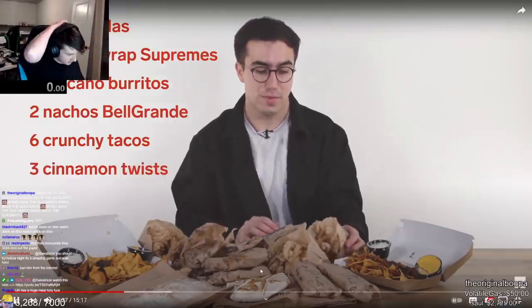6 beef tacos and 3 portions of cinnamon. As you can see, it's just 12 tacos. I know that seems very simple, but sometimes simplicity is the best. It's 12 tacos. You can get them either hard shell or soft shell. At least half of them you can get as Doritos Locos Tacos.